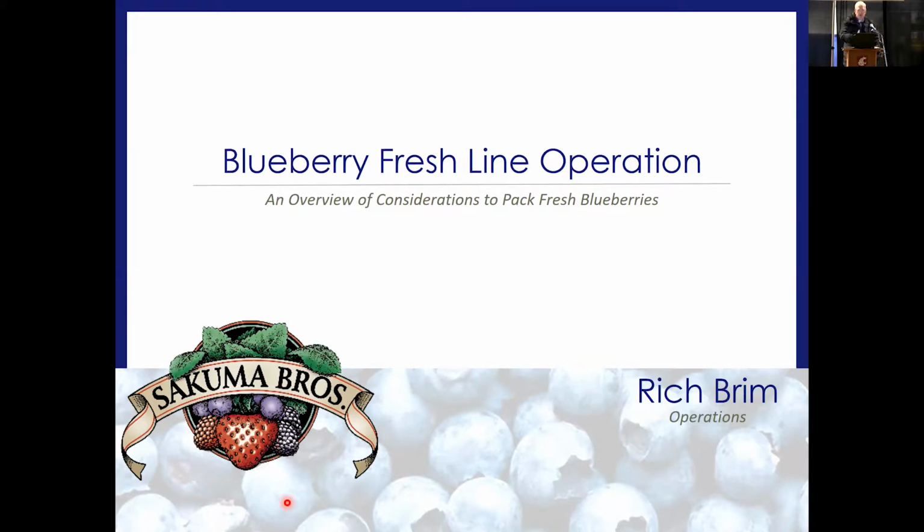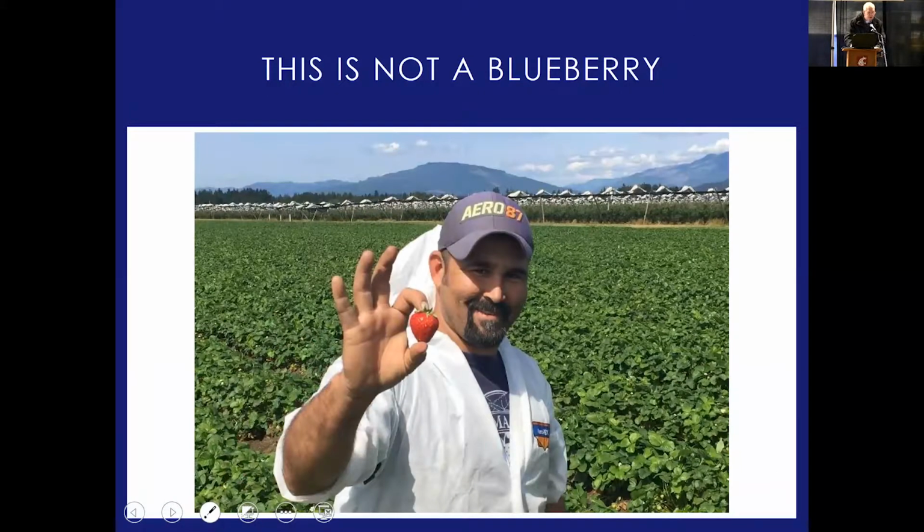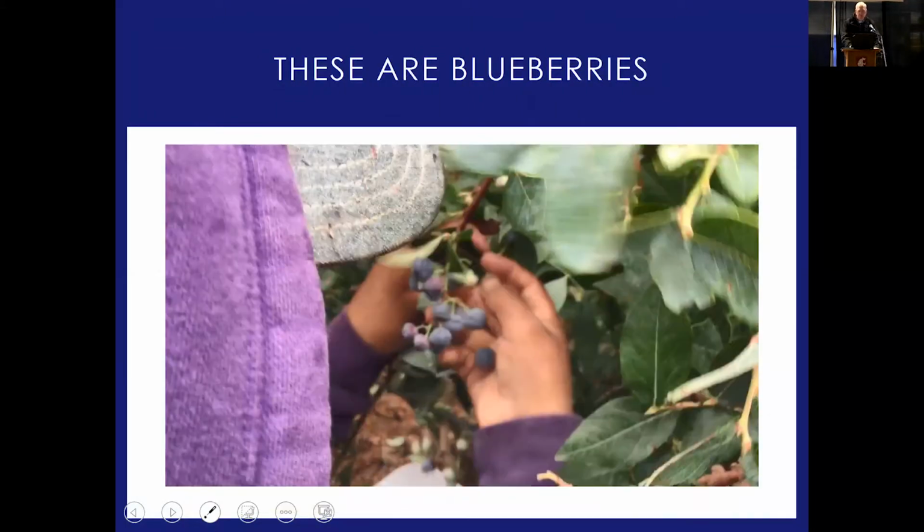So this is an overview of a fresh pack operation, and particularly for our friends in Prosser, I want to start out with some fundamentals. This is not a blueberry. All right. Any questions? These are blueberries.